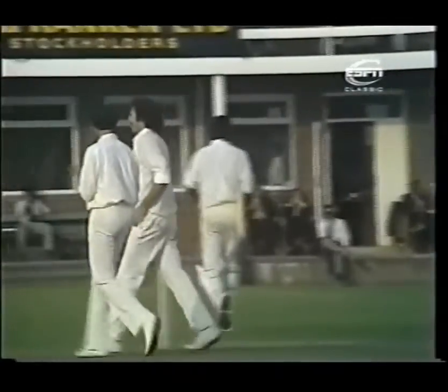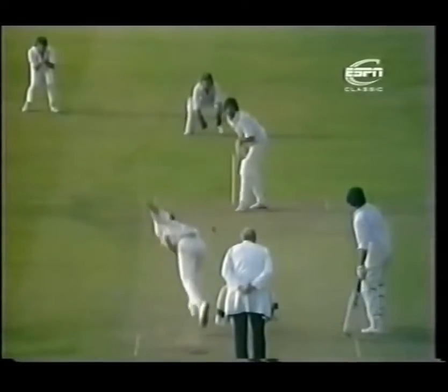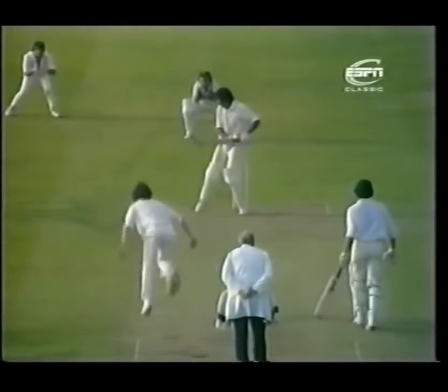They're all going up. Lillee's got another. Another catch for Rodney Marsh behind the stumps, and the end of Sarfraz pretty swiftly. No score. 7 down, 189 the total. Really waving at that one. A pretty good ball. Max Walker winning his 10th over.